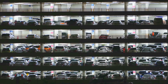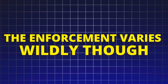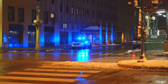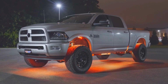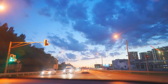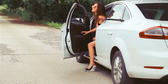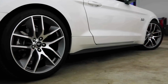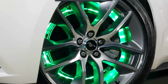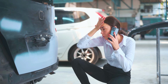Pennsylvania bans all accessory lighting unless the vehicle is parked for show purposes. The enforcement varies wildly though. Some cops don't care about subtle wheel well lighting, while others will write you up for any visible aftermarket illumination. What makes this tricky is that these lights are often motion activated, so they only turn on when you're driving. Many drivers think they're being clever by having them off when parked, but that's exactly when you're most likely to get pulled over. The aftermarket industry markets these as show car accessories, but they deliberately avoid mentioning the street legality issues because it would hurt sales.